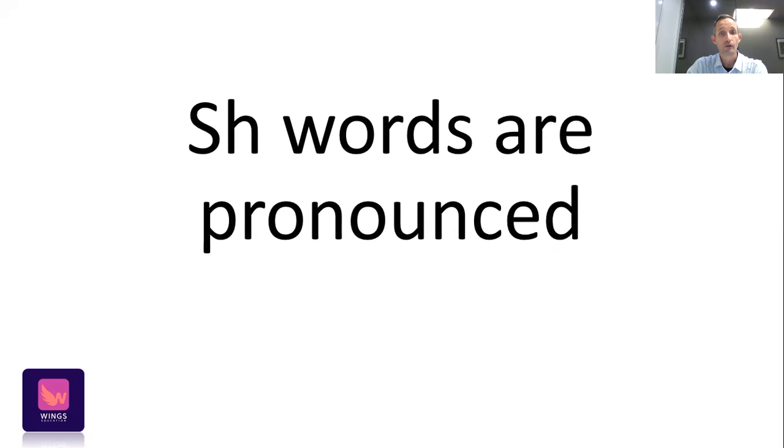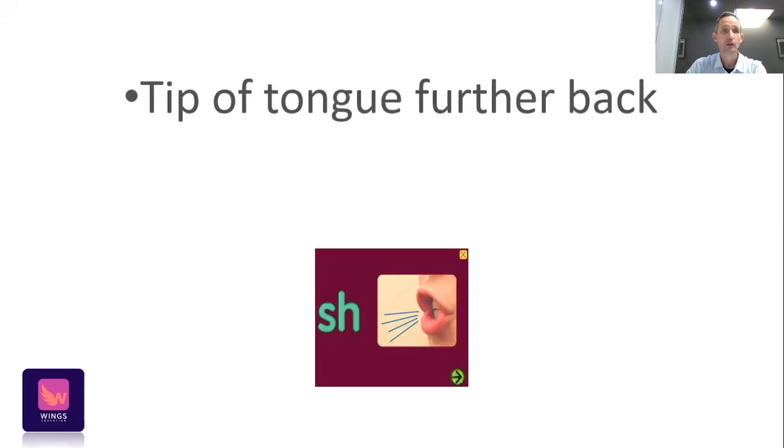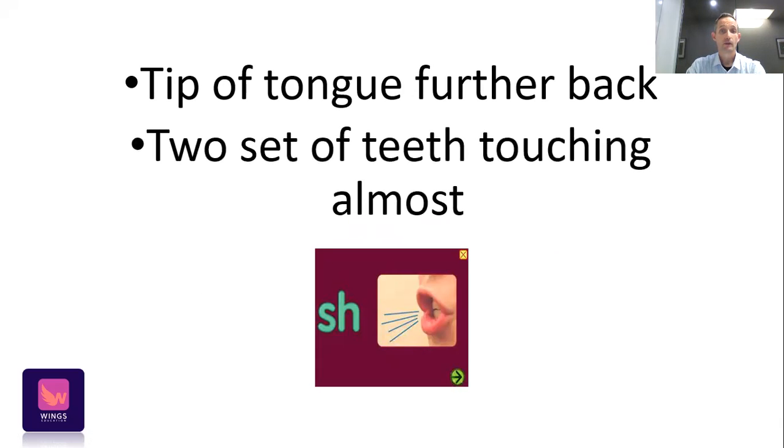The SH words that are pronounced sh. Very hard sh. Put your teeth together, purse your lips around, sh, like you're saying shush. Tip the tongue further back in your mouth. Shh. Bring your teeth together, almost touching, not quite touching, almost touching. Shh.